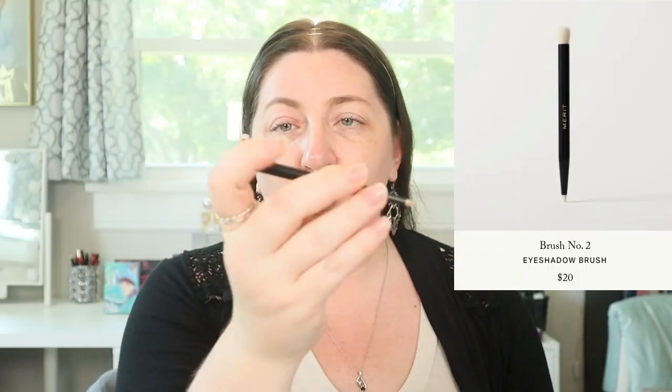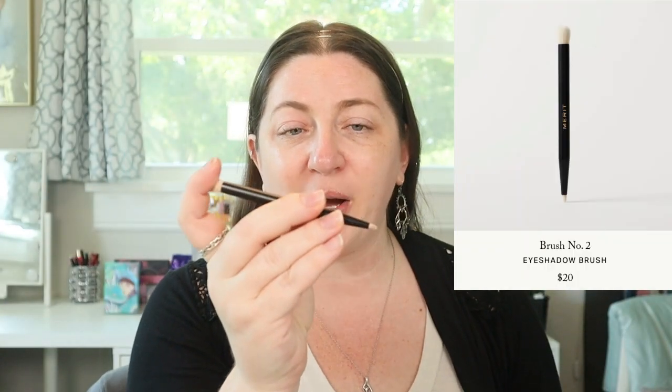It comes with one smaller side to buff out the cream shadows, and then one if you wanted to do precision work with the cream shadows. I have raved about their brushes, very specifically the number 1 brush. And they sent me another one, which I was thrilled about. I did not request that they send that, but it just got thrown in the stuff that they sent me. And this was part of what was in the Sephora's bestsellers that I thought was worth the hype.